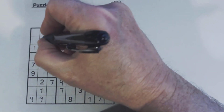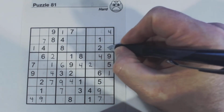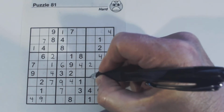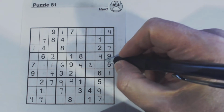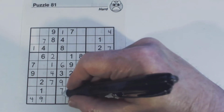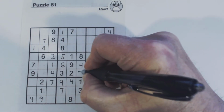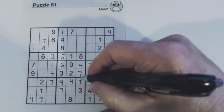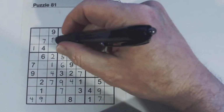Okay, we've got a 7 there, so we know that is a 7, and we got 1, 7 here. And ghost 7s there, so we know that is a 7. Okay, now we can solve our 5, 7 twins here. And we've got a 7, 7, so that's a 7 there. And 8s.